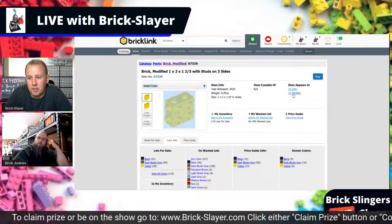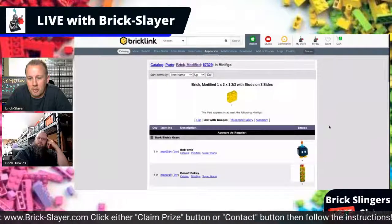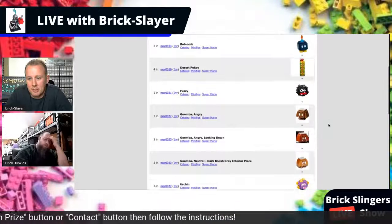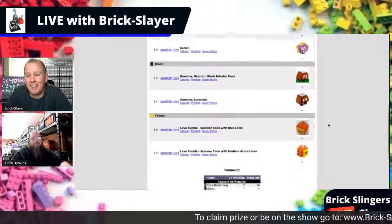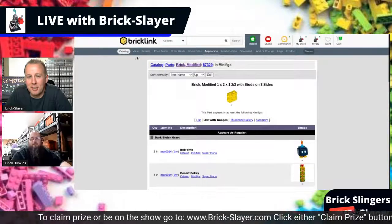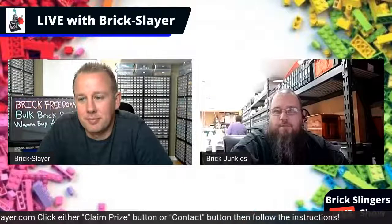Item appears in 11 minifigs, huh? I wonder what minifigs those are. Of course, they're the Mario minifigs. Blockheads probably or something. No, it's all Mario Toads and stuff. Oh yeah. So apparently the Mario line has a lot of new stuff. Yeah, they came out with a lot of parts because of Mario.